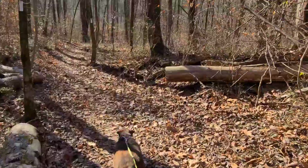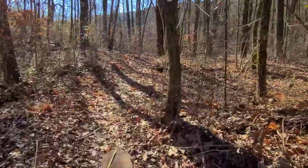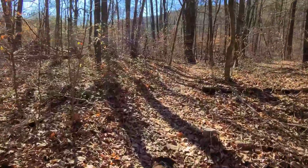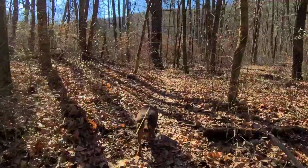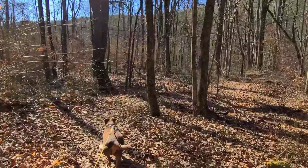Saw that they've been doing some trail maintenance down here, and I'm pretty sure that I'm on the trail, but there's no signage to say that. So we're going to walk out here a ways and see what happens. We'll keep you posted.